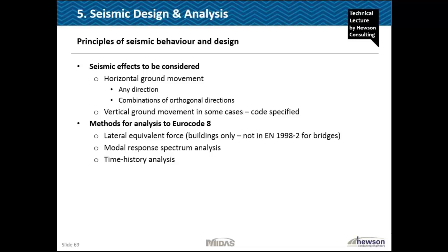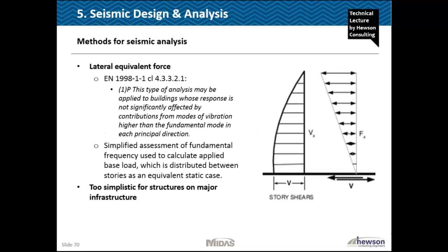And in terms of how we analyze that, well, to the Eurocode 8 there are three common methods, and I'll just go through those very quickly. The first, the most basic method, is what's known as a lateral equivalent force. So this is a static analysis where horizontal loads are applied, which simply represent the seismic effects. So there's no dynamic analysis here, and there's no consideration of the modal frequency.